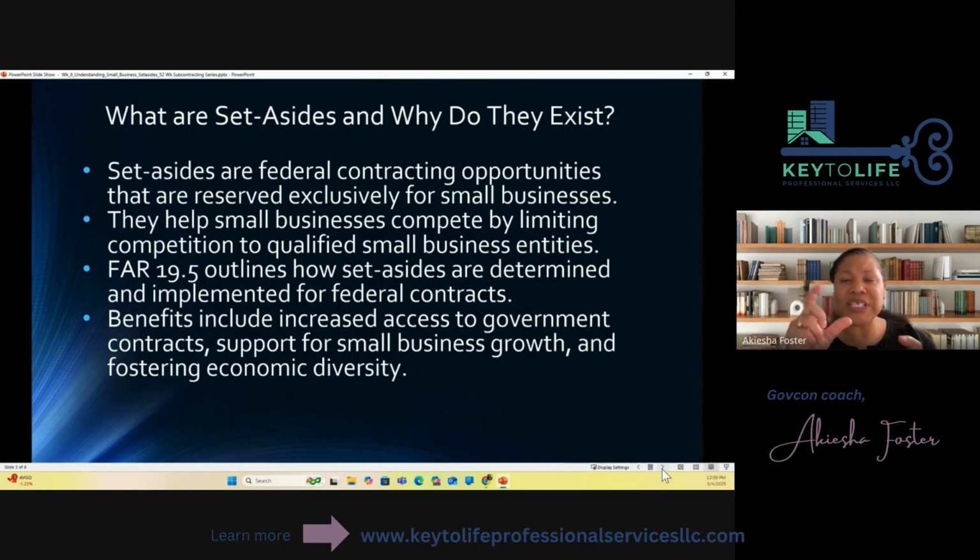So understanding the nuances of the certifications is crystal clear. Like me, I'm a veteran-owned small business, soon to be a service-disabled veteran-owned small business, because I'm working on my application now. And I'm telling you, it makes a difference. And then I partner with my woman-owned small business, because she's focused on the women-owned small. I'm focusing on the veteran. She has to do 51% or more because she's the woman-owned. I'm a veteran-owned, so I'm going to do the 51% or more.